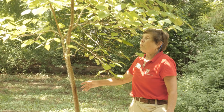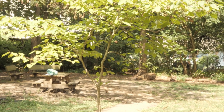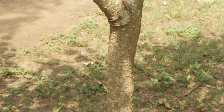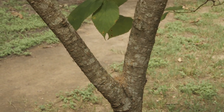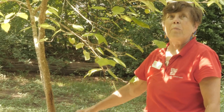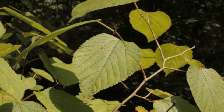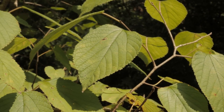This is a red mulberry, a native red mulberry, Morus rubra, and it is really hard to find native red mulberries. One thing you want to look for is that the bark on the base of this trunk is not orangey, like the white mulberry or the hybrid mulberry, and most of the leaves on this plant are entire, not lobed. There may be a few lobed ones, but almost all of them are entire.